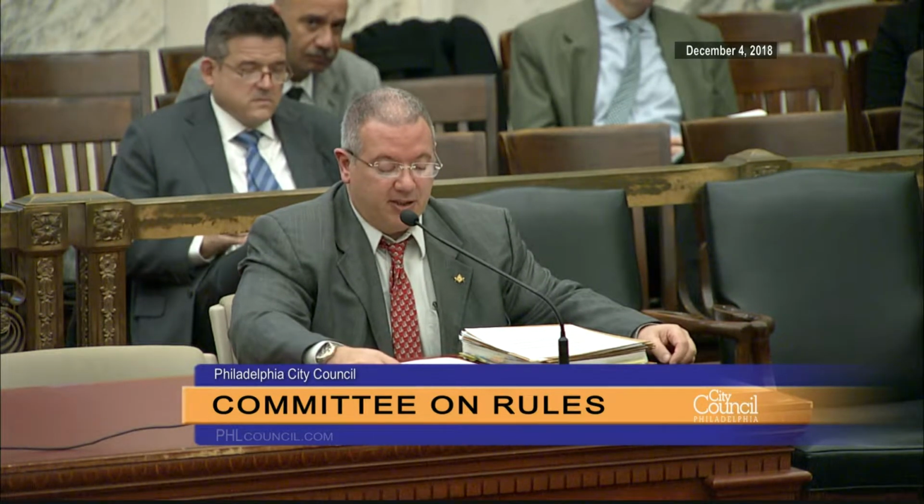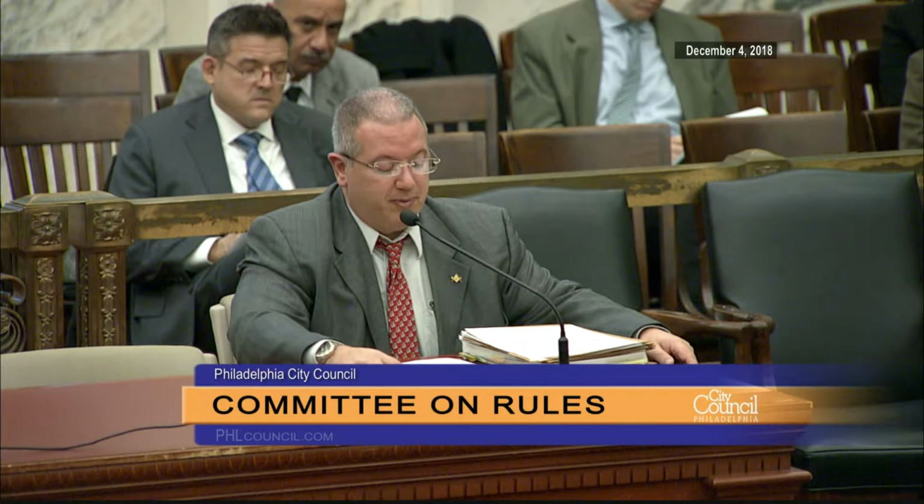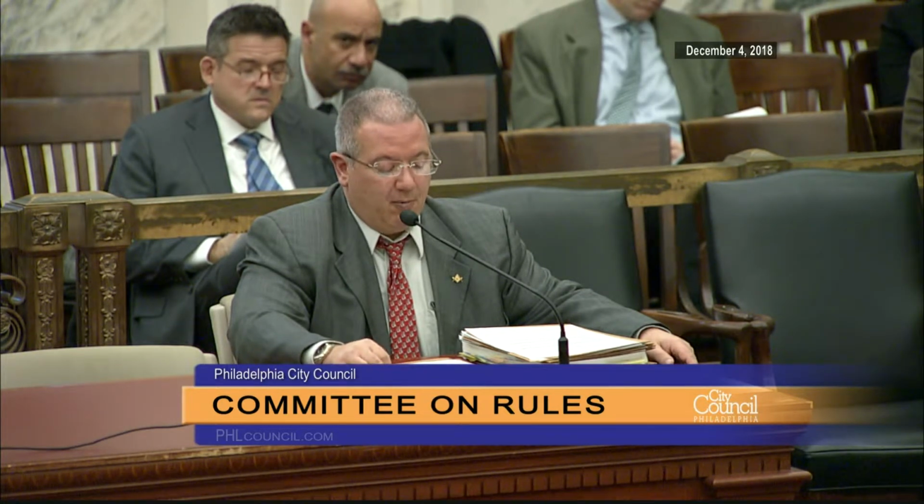Bill number 180954 amends the Philadelphia zoning code by amending the commercial mixed-use sign allowance. This is done by creating an alternative sign calculation for the CMX2 and CMX 2.5 commercial mixed-use zoning districts that allows for applicants to receive a permit for a simple flat wall sign.